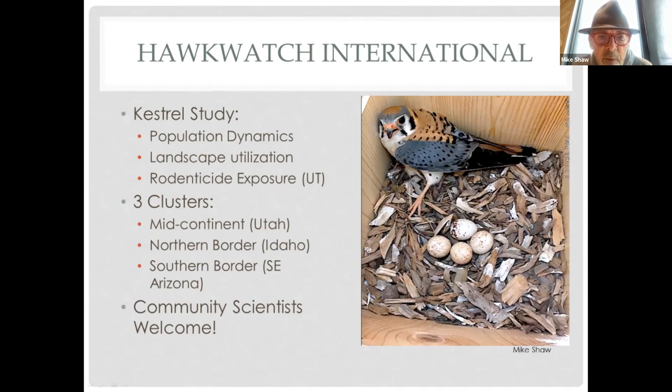And as of 2 years ago, we initiated a Tucson component with, at this point, 75 boxes down and around Tucson, extending down into Amado and over to Sonoyta. The purpose of the study was to look at population dynamics and see how the birds are utilizing landscapes, especially in areas of rapid growth.